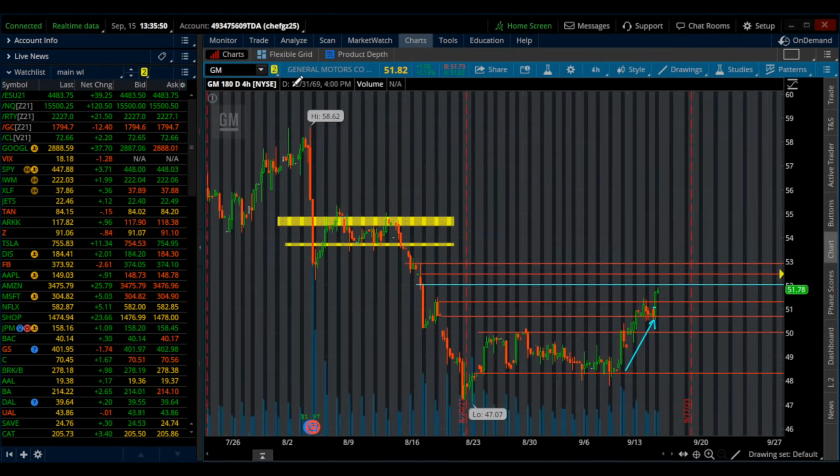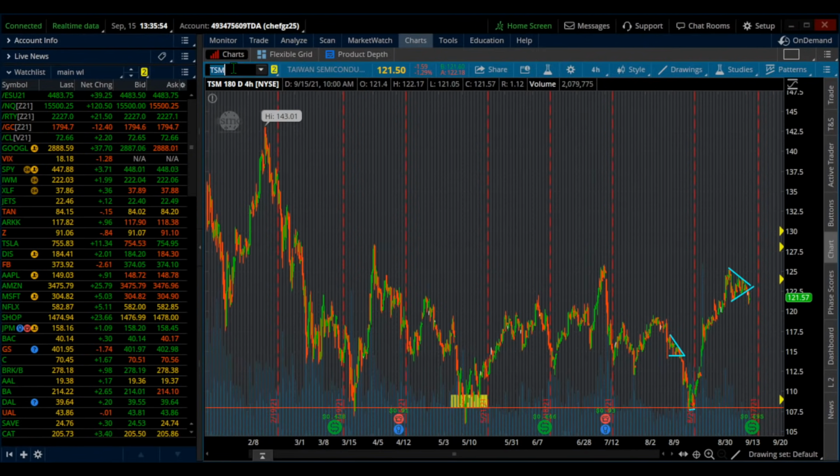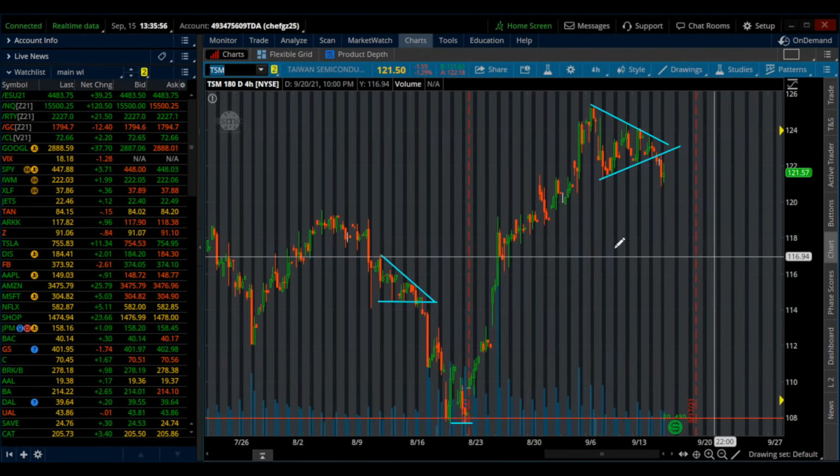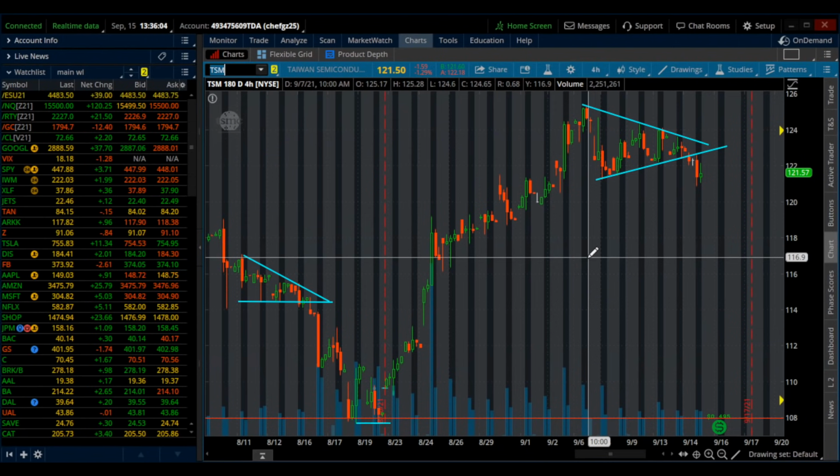And then let me show you another ticker that we ended up posting this morning. We ended up posting TSM, all right? Now, I want to point out a couple things so you guys can be aware of why I posted this. Remember that this is a 1K account growth. How do you look for setups? What do you look for?